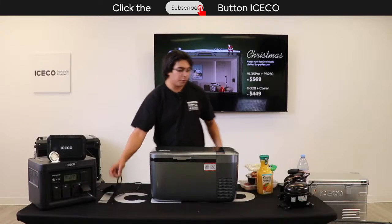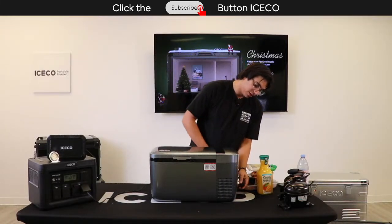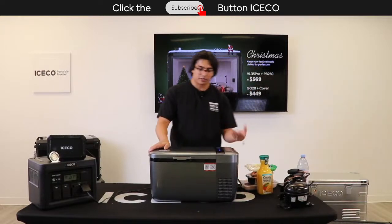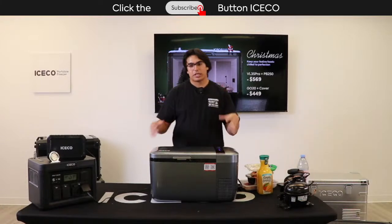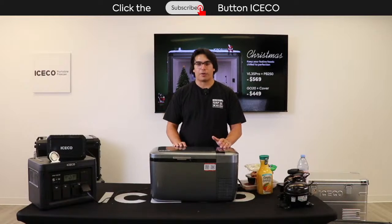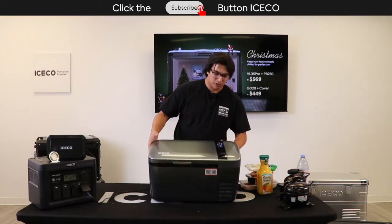It's only gonna have one port for plugging in, so no USBs, no access ports or anything that you could pretty much utilize as, like, a cool characteristic or feature. It pretty much takes everything down to a simple aspect as far as operating and using the fridge itself. So going on to the display, you are going to see that there are going to be two numeric values.